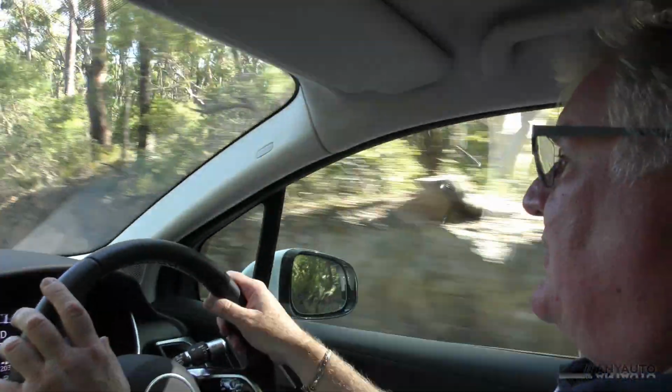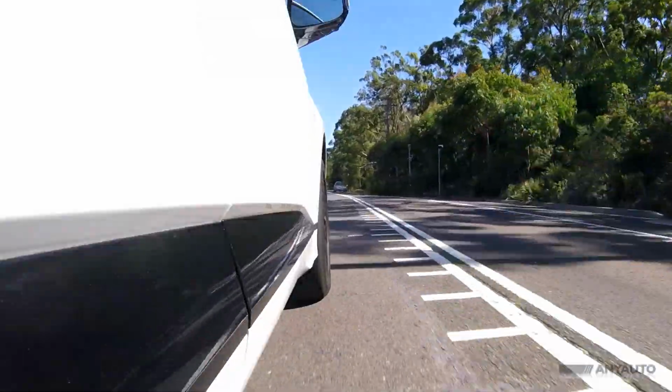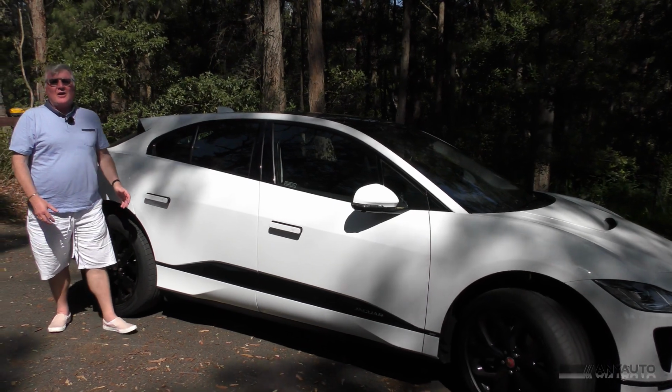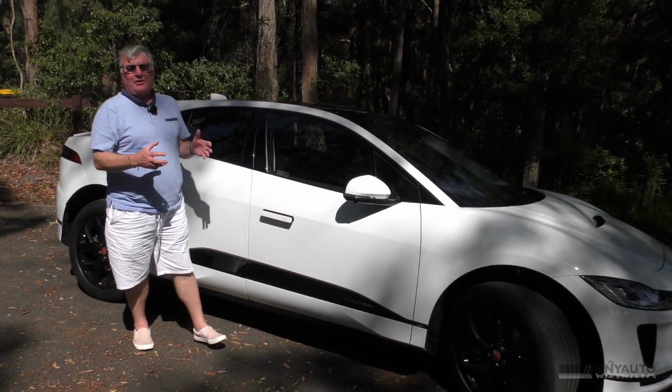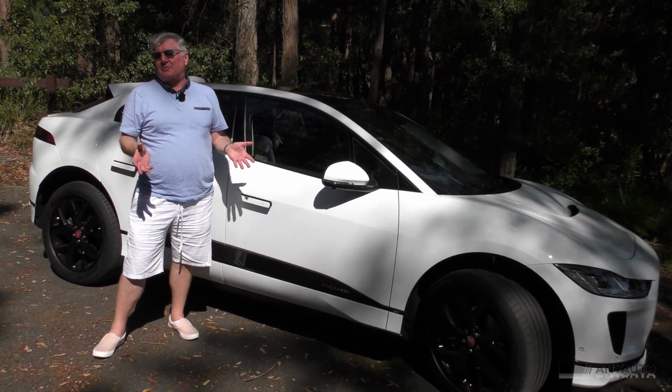I like I-Pace a lot. I only have a few reservations, and none of it has anything to do with the car itself. It's to do, as I said, with the infrastructure. On the whole, Jaguar I-Pace is absolutely brilliant. 4.8 seconds to 100 kilometers an hour. There are a few problems though.